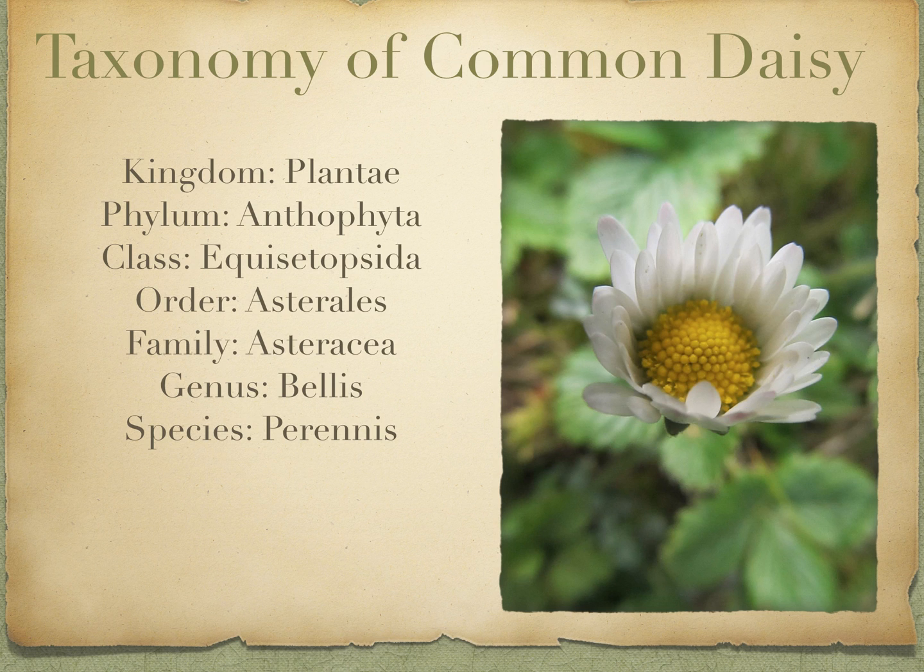And then we've got the order, and that's Asterales, and that means that it's a complex plant that has composite flowers. And then we get down to the family, and it's Asteraceae, and that is the daisy family. And again, that gives the distinct features of the daisy family in general. And the genus here is Bellis, and the species is perennis. So this is Bellis perennis, and it's the common daisy.